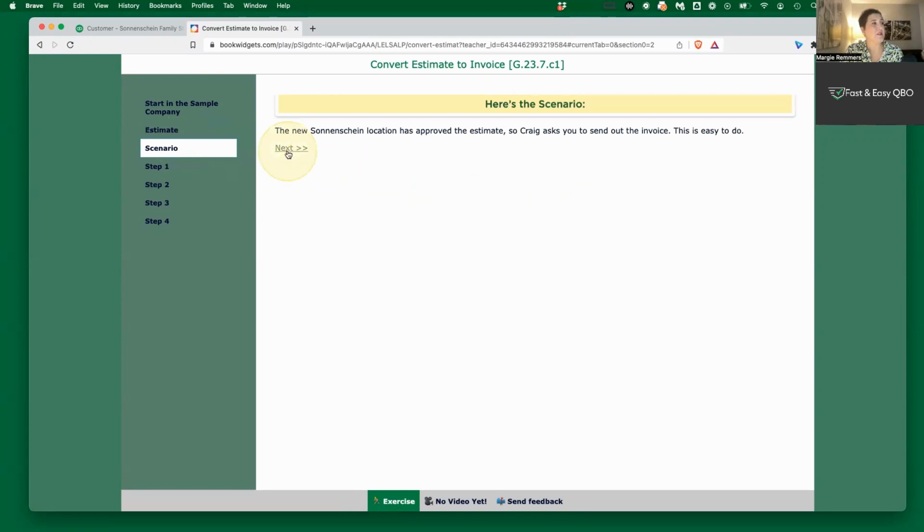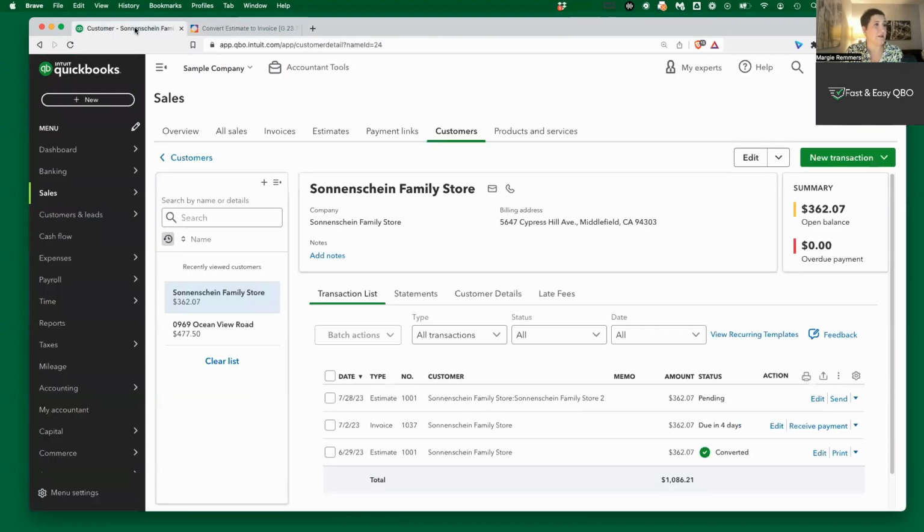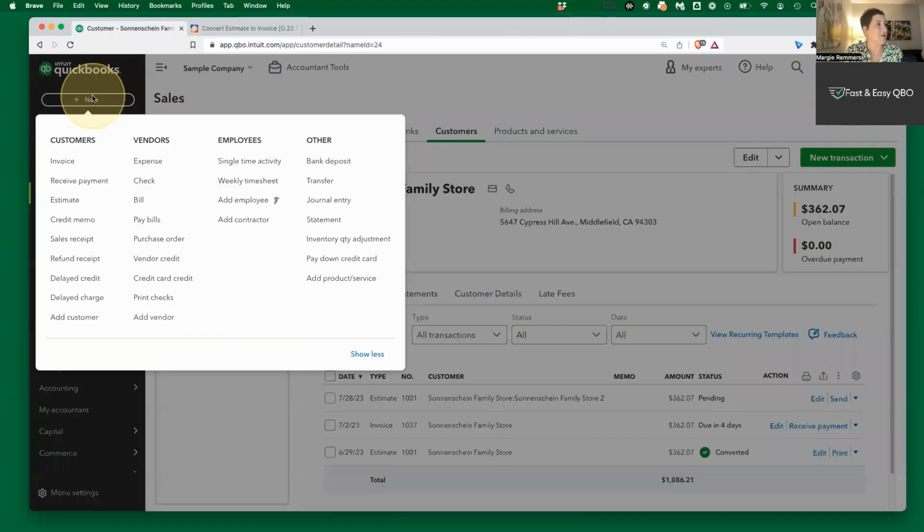So this new Sonnenschein location has approved the estimate. Craig asks you to send out the invoice. This is easy to do. There are a number of ways to do it, but I'm going to show you this way for a particular reason. Plus new and select invoice. So we're going to go plus new and select invoice.